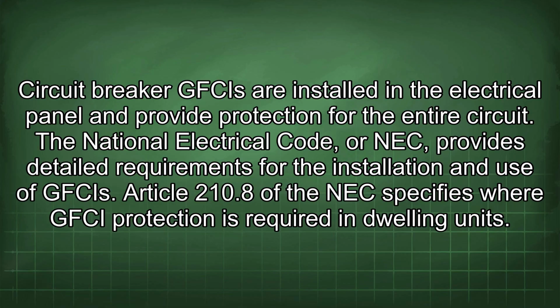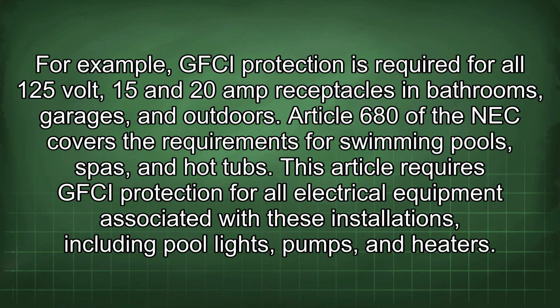The National Electrical Code, or NEC, provides detailed requirements for the installation and use of GFCIs. Article 210.8 of the NEC specifies where GFCI protection is required in dwelling units. For example, GFCI protection is required for all 125-volt, 15 and 20 amp receptacles in bathrooms, garages, and outdoors. Article 680 of the NEC covers the requirements for swimming pools, spas, and hot tubs. This article requires GFCI protection for all electrical equipment associated with these installations, including pool lights, pumps, and heaters.